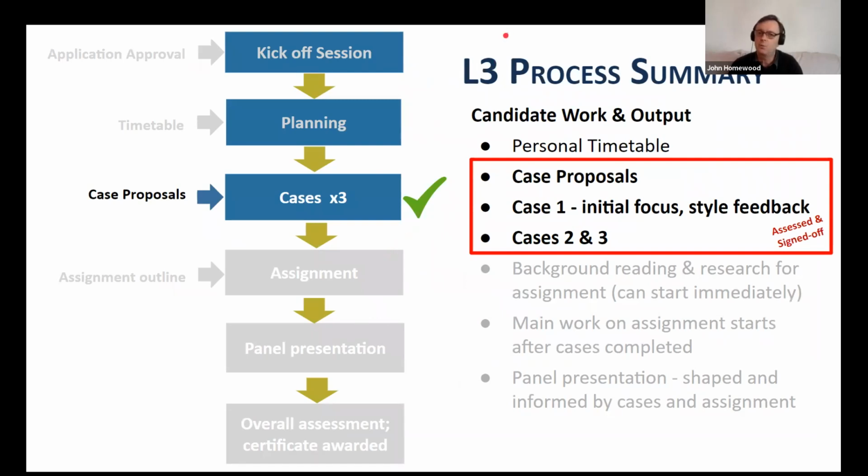So once those case studies are finished, and this often is quite the bulk of the process, actually, it could take a good few months. If we were to put a percentage on time, arguably probably 70-75% of the time that you spend is on putting these 3 case studies together.